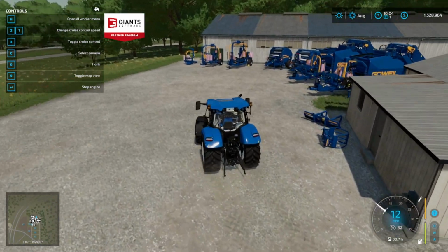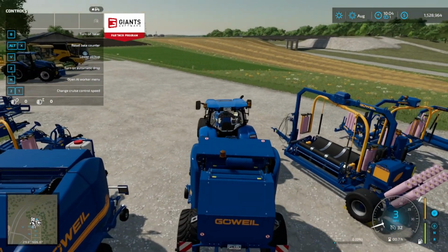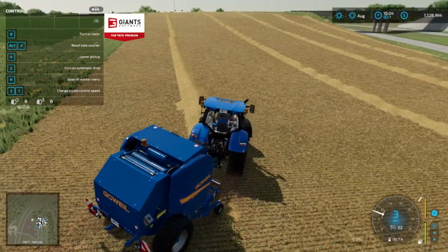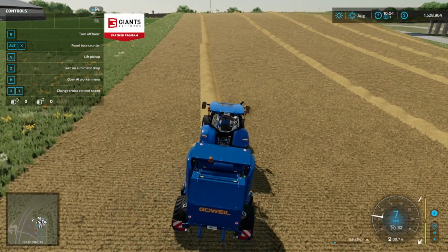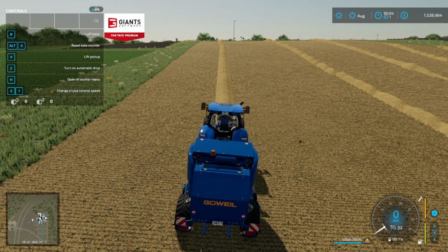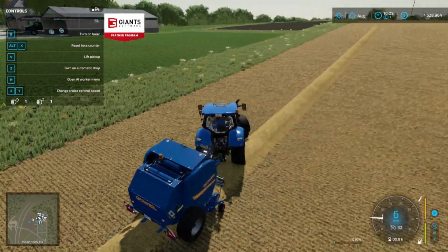I'll be using my New Hollands. We've got to go with the regular baler first. We all know how that works, but let's see the options we have here. I've been playing with this for a little while now, get a feel for it. We'll go ahead and make a bale with this. Alright, pretty self-explanatory, just like the other balers that we've been given.